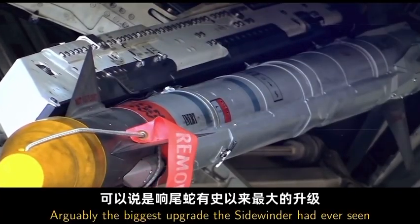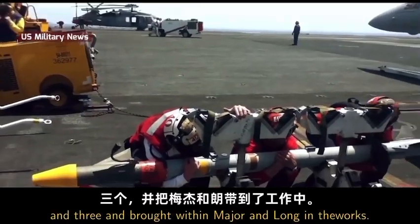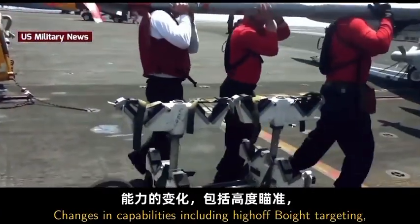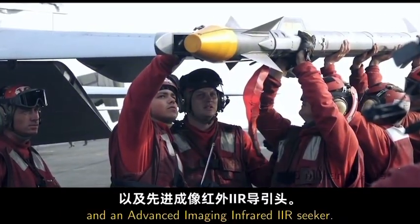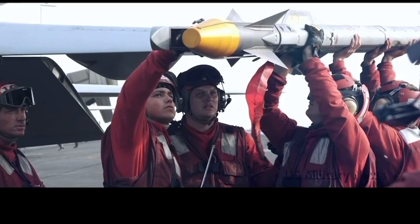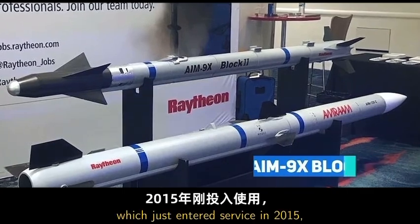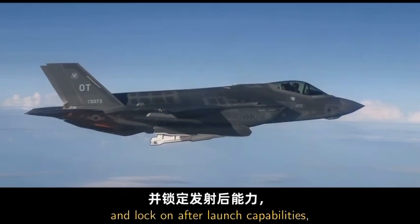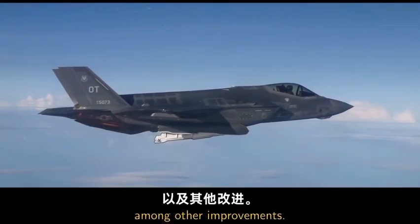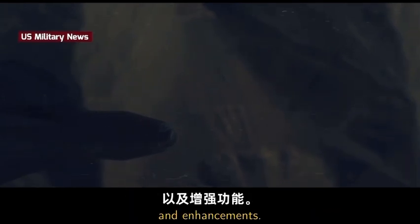Arguably, the biggest upgrade the Sidewinder had ever seen came in the form of the AIM-9X, which entered service in 2003 and brought with it major and long-in-the-works changes in capabilities, including high-off-boresight targeting, thrust vectoring, and an advanced imaging infrared (IIR) seeker. Today's AIM-9X Block 2, also known as the AIM-9X2, which just entered service in 2015, offers another big leap in capability with its data link and lock-on after launch capabilities, among other improvements. These advances are in addition to the missile's constantly improving software that makes the most out of its latest physical additions and enhancements.